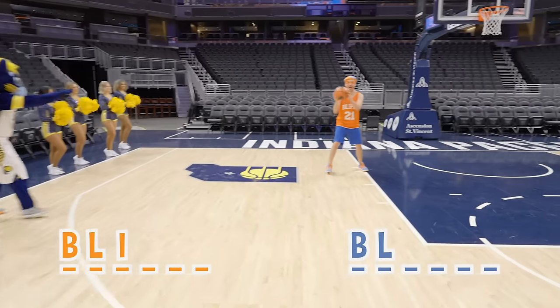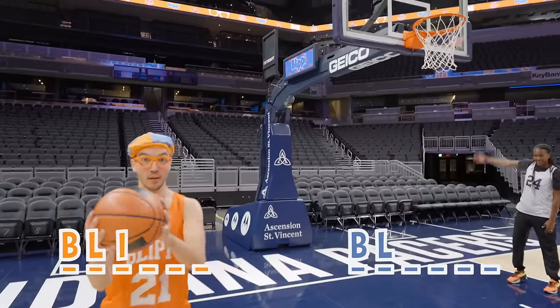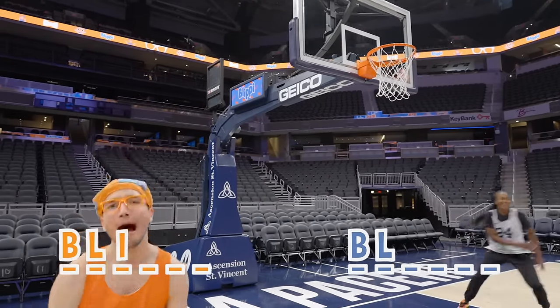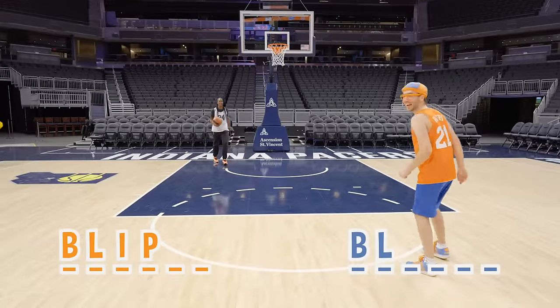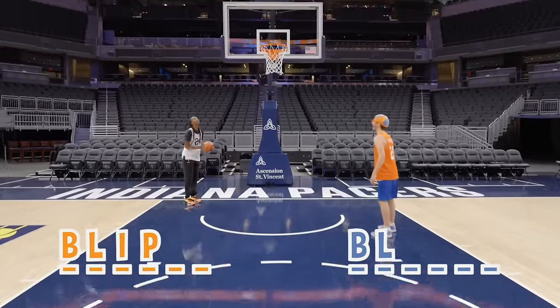Ooh. And do you remember the kind of shot that I need to make? A hook shot. Okay, here we go. Ooh. Oh, it was really close, but I still get a letter, P. B-L-I-P. Behind the backboard. Let's try it. Behind the backboard. I think we can get this one.